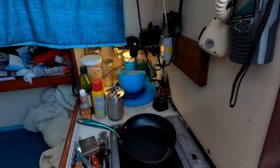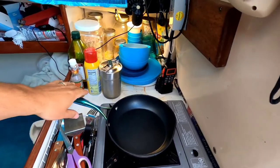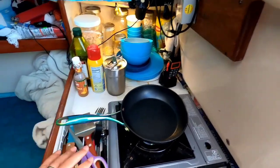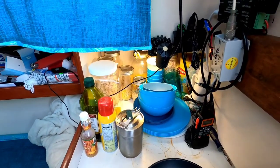And then this is our stove and cooking area. We have one burner stove, silverware, plates and such go under here. And the real way we're able to make it with all of our cooking is everything is freeze-dried.